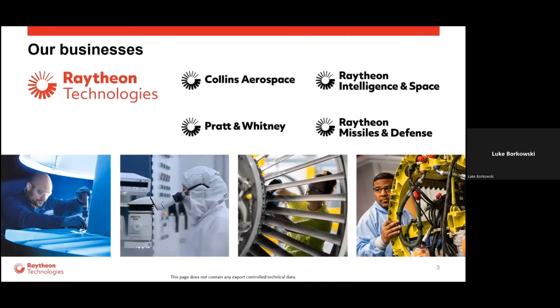So Raytheon Technologies is composed of 4 different business units. The current company was formed a couple of years ago by combining United Technologies and Raytheon. And so we have currently 2 business units from Heritage United Technologies: Collins Aerospace, which makes aerospace components from nacelles to landing gear, wheels and brakes, and aircraft interiors.